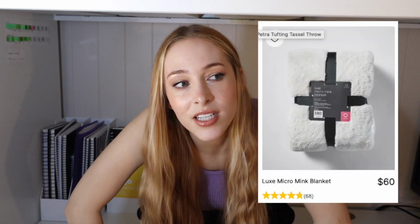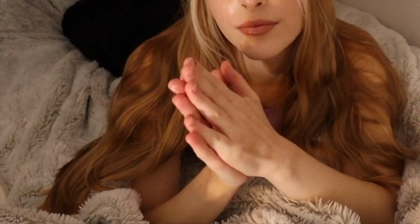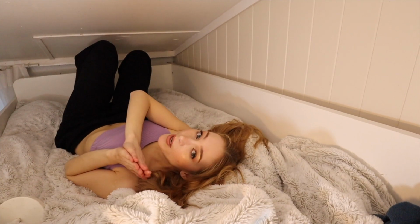I'm gonna show you guys what my bed looks like. I got this really fluffy blanket from Target and I literally love it. Let's go up and hello and welcome to my bed. This blanket is literally so amazing, so good.